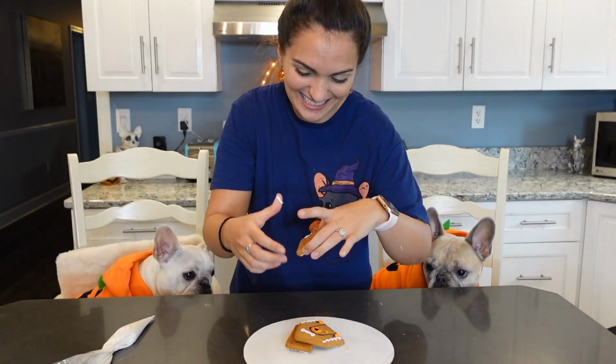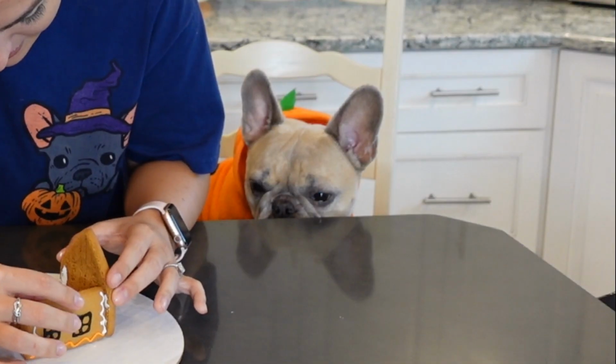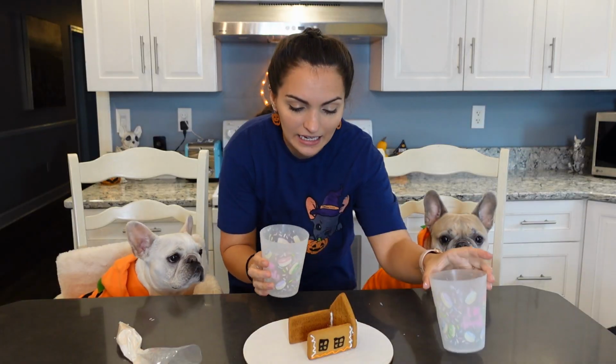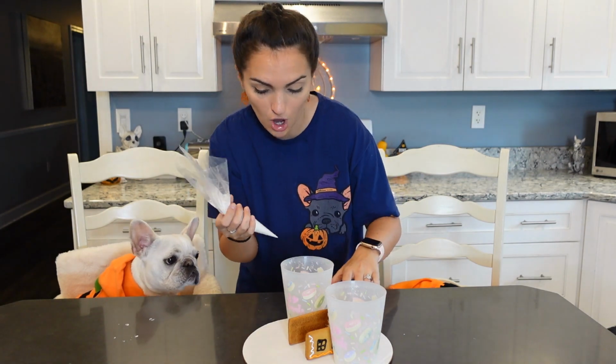The whole thing's falling apart. Patience is key. I think until this dries, I'm just gonna put a cup here in case it falls. I'll put on the back piece so everything can dry, and then I can focus on putting on the roof.